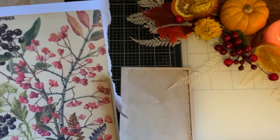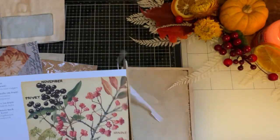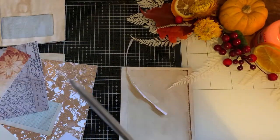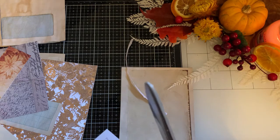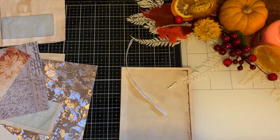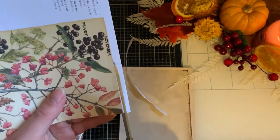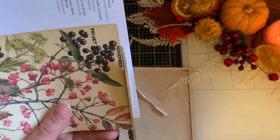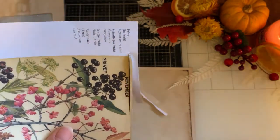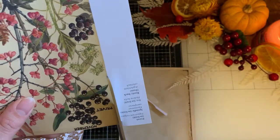It's got a very Edith Holden kind of feel to it, these drawings. I don't think they were done by her, they were done by somebody else. Margaret Erskine Wilson is the person who did these, I believe. That's the name on the front of the book. Very pretty.